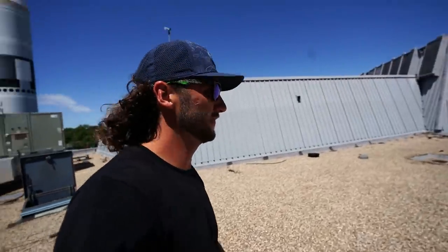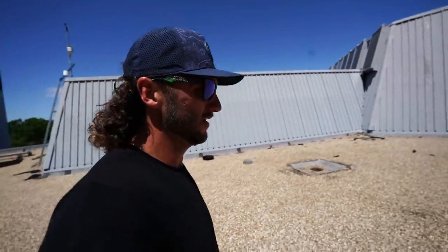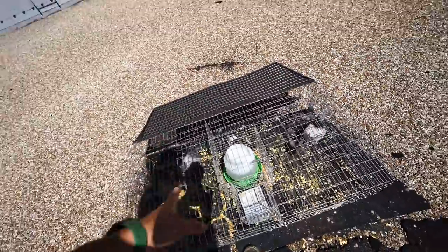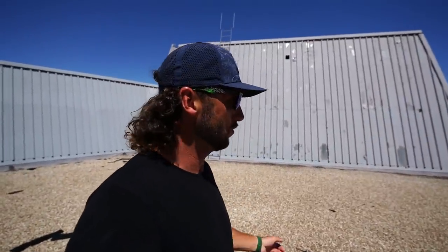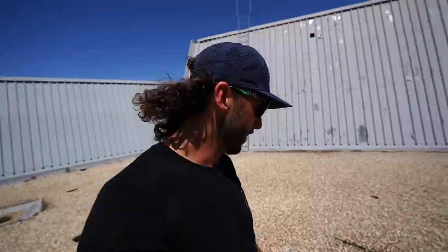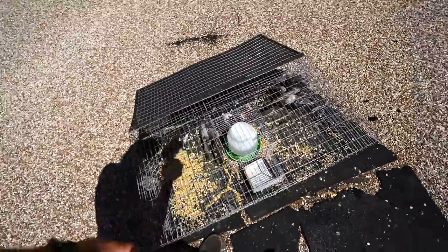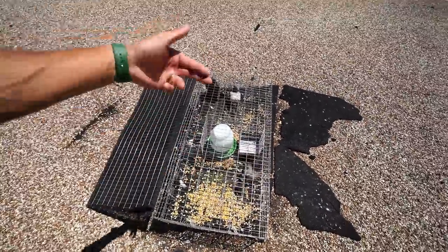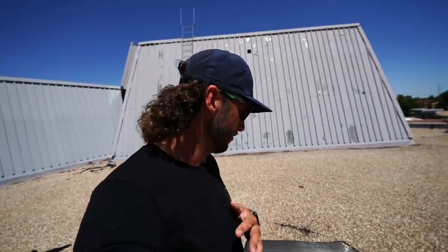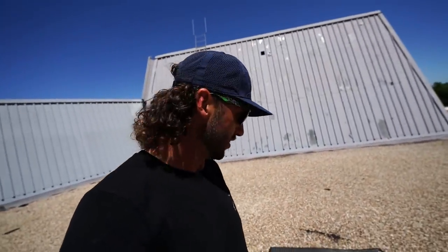Let's check the trap. Looks like we've got three. I don't think any of them are special. Check it out here. Three. So today as well, I'm gonna start using bait birds more. A lot of you know what that is, and that's basically checking it very often, always keeping food and water in the trap at all times, but keeping one or two birds in a trap at all times, pretty much. Basically, it helps trap more birds. It helps entice more birds to go in there. So I think that's what we're gonna do.